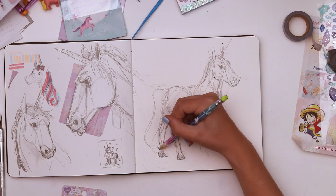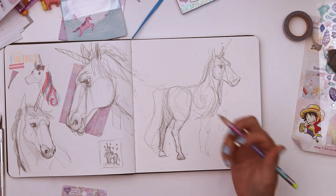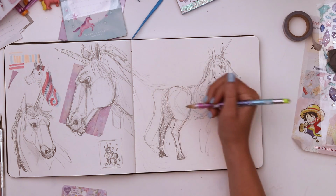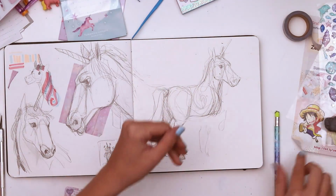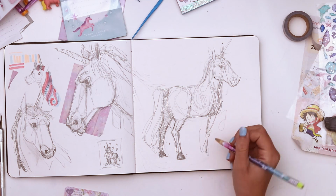Push that further into the background. Helps me see it a little better. I haven't had this lead break yet, and I'm usually breaking mechanical lead like crazy. I'm liking that. This is too short. I don't know if I can move the neck over. Maybe if I just shrink it down, slim it out, it'll look smaller. The knee, ankle, down here, then the hoof.